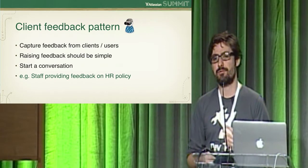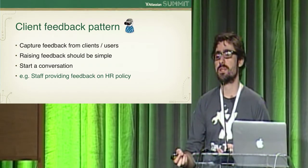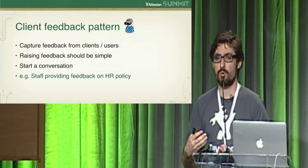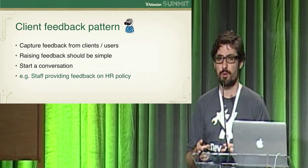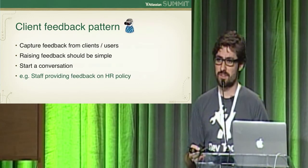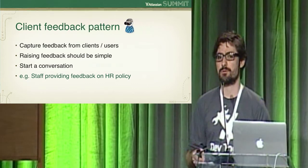So we're talking about capturing feedback from our clients or our users, and we want that feedback capturing process to be simple. And we want to also be able to start a conversation. So you want to get their details, and if they provide you with some insightful information, we want to use that as a launchpad to do more things. But this isn't just about software. You could have a feedback process around, for example, if your HR department rolls out a new staff policy and they want to get feedback on how that policy is going amongst their staff. Now, you don't want your staff to raise a Jira issue just because they have an opinion about HR policy. You want them to just be able to fire and forget.